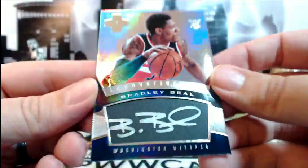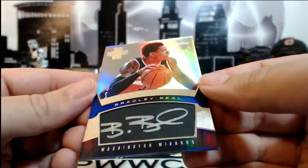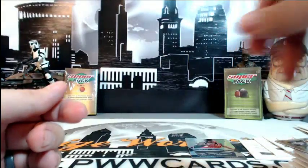Man, Beal is all over this stuff. I think the last break we had like two or three of his autos too. Rookie auto. So that's the break, guys. We appreciate everyone that got in the break.